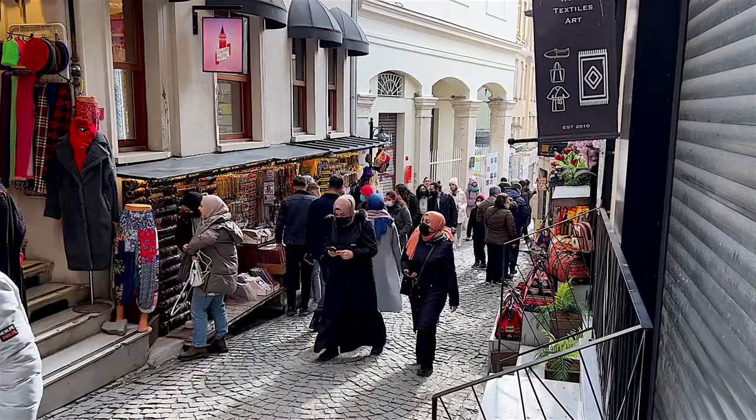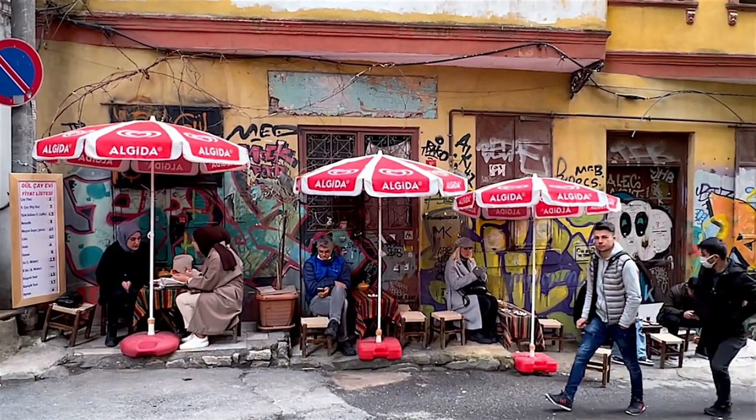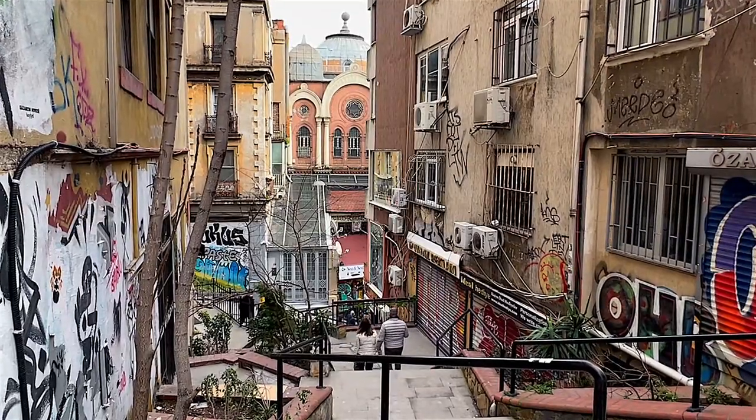Istanbul, like Rome, was built on the Seven Hills. When you're exploring the city on foot, which is the best way, get ready to be challenged by rather steep slopes to reach your destination.